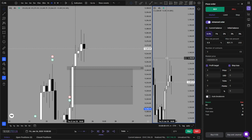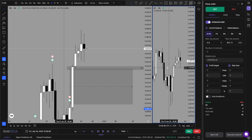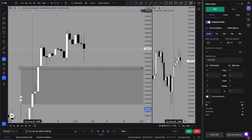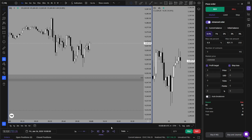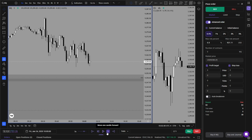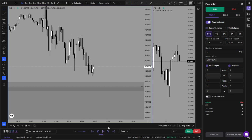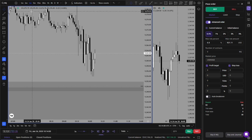Let's see where SMT is. We have bearish SMT at the highs. So it looks like we're going to be taking a short today. We don't really have anything to like, it looks like we're about to hit it anyway, before we can get an actual power of 3 move.